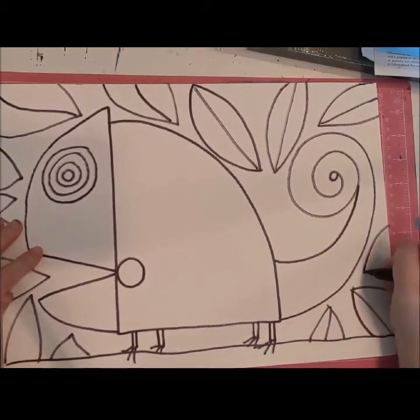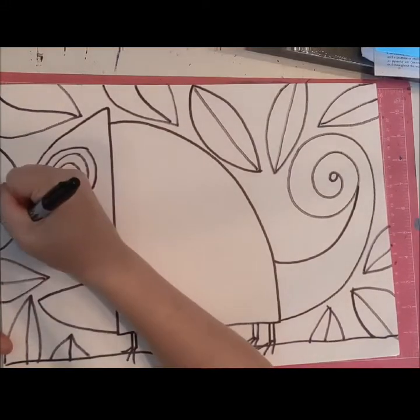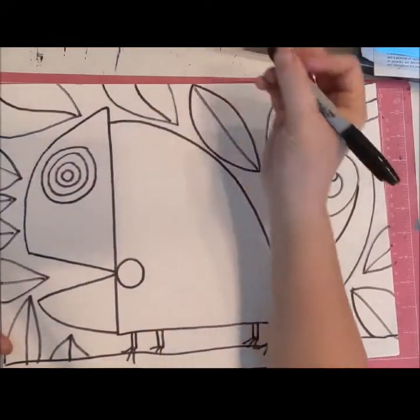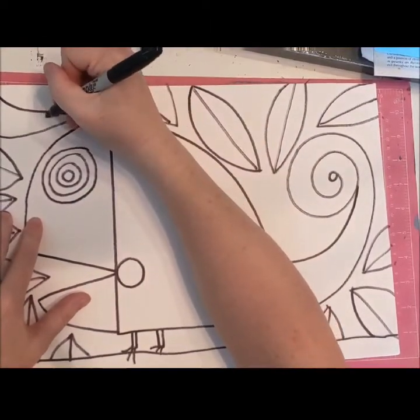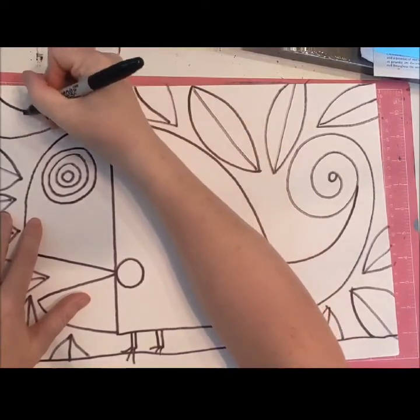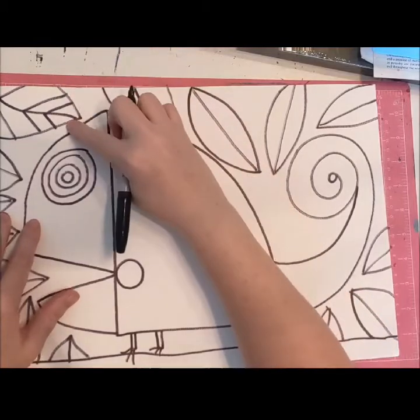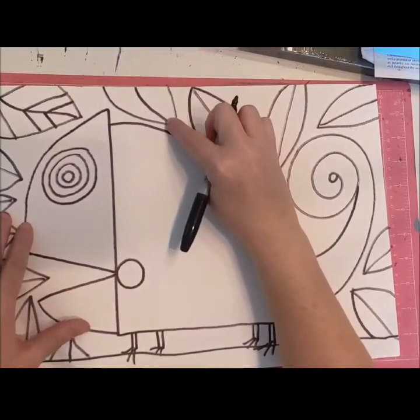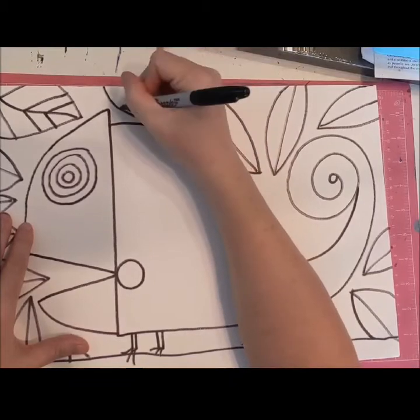Now you could leave your leaves just like this with just one line, or you can make your leaves more interesting by putting a V design on them. So if you look at this one right here, if I put an upside down V, see the V? It'll kind of look like arrows, and I do that all the way back, and that leaf becomes more interesting than this leaf. So I'm going to do that on all of mine.